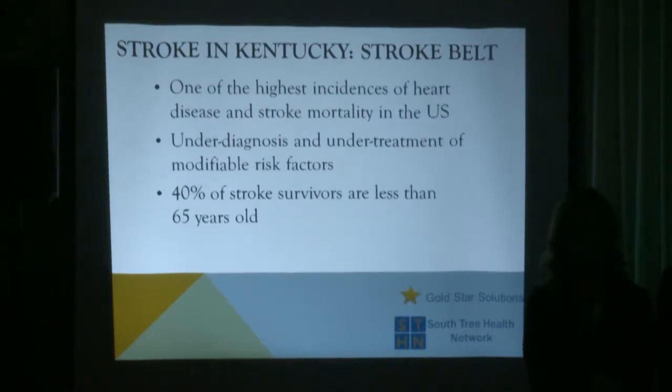Kentucky in particular is an especially burdened region. It's in the stroke belt and it has one of the highest incidences of heart disease and stroke mortality in the United States. And we found that this was attributed to the underdiagnosis and undertreatment of modifiable risk factors such as eating more healthily or getting more exercise.